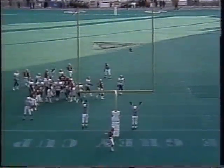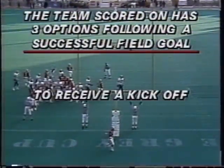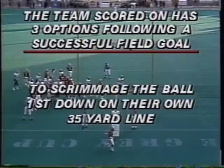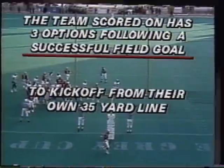The team scored on has three options following a successful field goal. They can receive a kickoff. They can scrimmage the ball first down on their own 35-yard line. Or they can kick off from their 35-yard line. Now, even though the rule says that you can kick off from your own 35-yard line after a field goal has been scored on you, this rule certainly doesn't come into play very often.